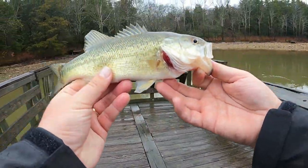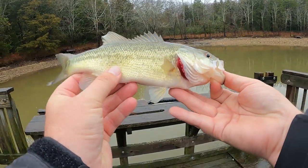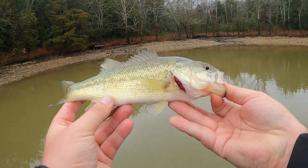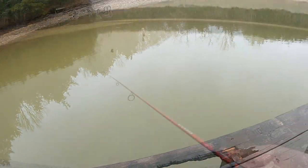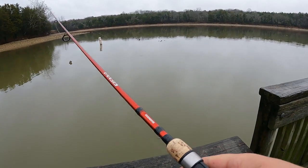All righty, got him loose. Catch number two of the day. Nice little bass here, out feeding up in the darkness. I was getting worried about that particular lure, but we got one. Awesome, buddy. See you, sir. All right, so maybe the bright bitsy minnow is the key.